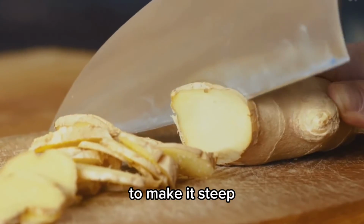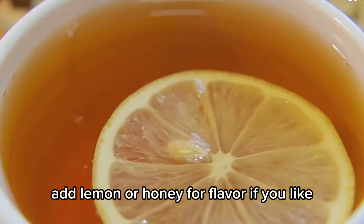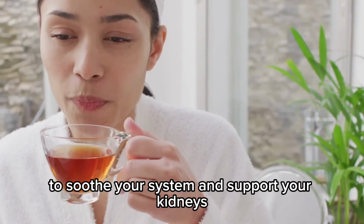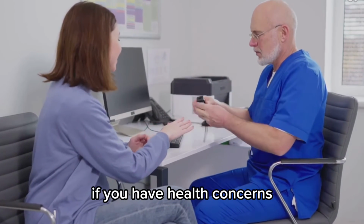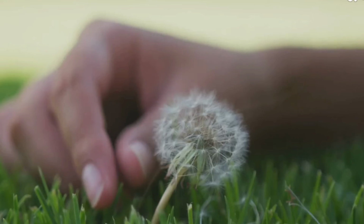To make it, steep fresh ginger slices in hot water for 5 to 10 minutes. Add lemon or honey for flavor if you like. Start your day with ginger tea to soothe your system and support your kidneys. It's a simple, natural way to fight inflammation. Always check with your doctor if you have health concerns. Now let's look at a surprising weed with big benefits.